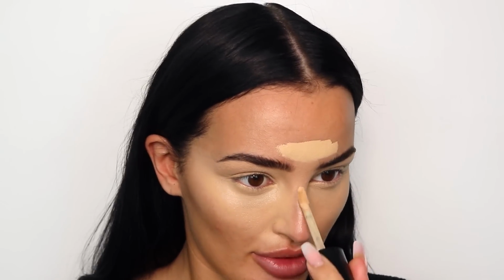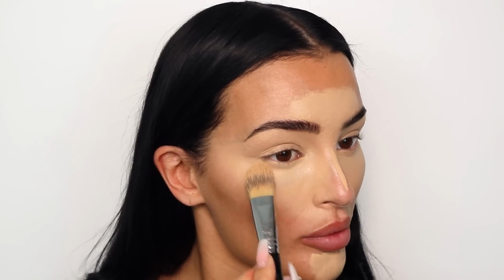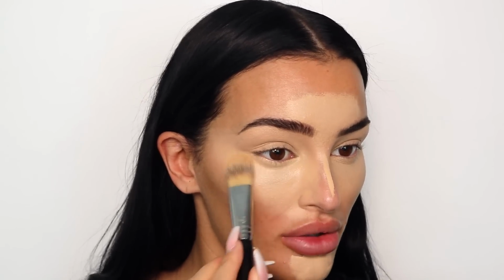And then I'm going to apply this in the center of my face. So I'm going to apply this just here, down the bridge of my nose, and my chin. So yeah, I'll just leave it like that. And then I'll go over it with a beauty blender in a second. But for the most part, I like to blend it out with this brush. So I'm going to take this flat end of the beauty blender and just press over this. This is actually a Tarte sponge.